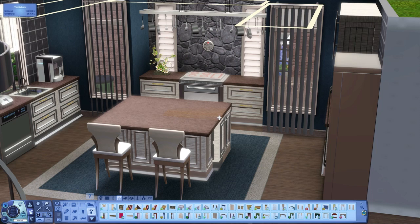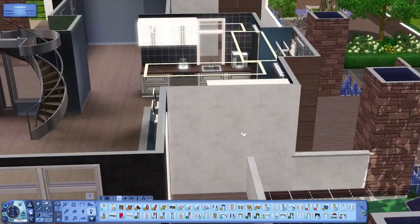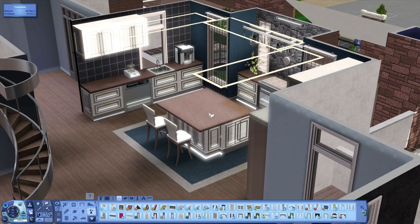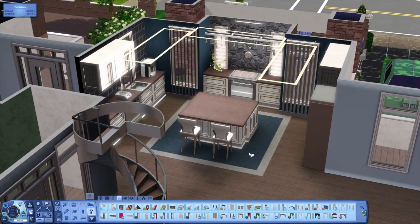It looks maybe not finished, I don't know, but I have no more time to actually build more on this kitchen. You will see the full house building video, of course, later in the future, when I have the time to actually build up the wall interior. Maybe I will do some changes in the kitchen, but that is how the kitchen looks now.